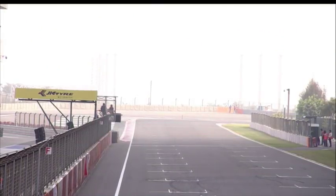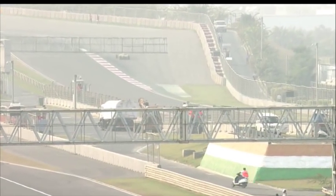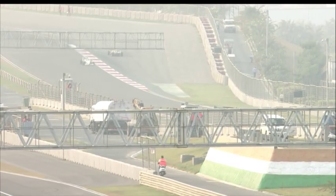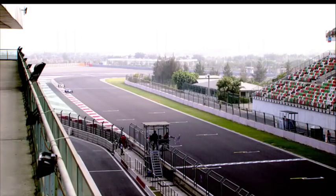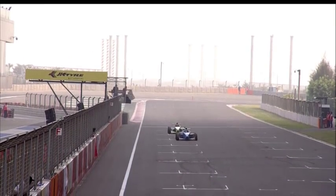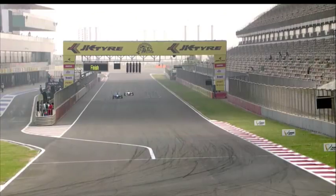But we'll just see what's going to transpire with the race leader. He's still in the lead, Anandit Reddy. This is the final lap. He just needs to hold his nerve. If he holds his nerve, he will take the checkered flag. Yes, he will. Another win for Anandit Reddy. That's 2 out of 2 today.